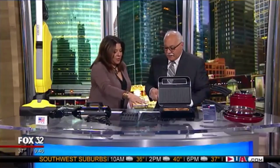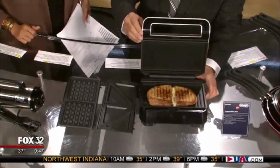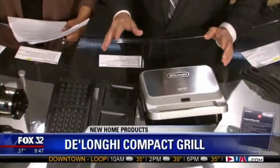Okay, so what do we have here? All right, this is the DeLonghi Lavenza Compact All-Day Grill. Okay, I can't say that, but it's a nice grill. It's a beautiful grill. If we could just get a close-up. So, is this kind of like a Mike Tyson kind of thing? Not Mike Tyson. Who is it? George Foreman grill? But you can see that they come with different plates.